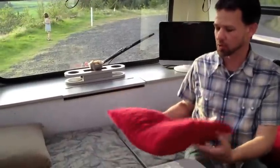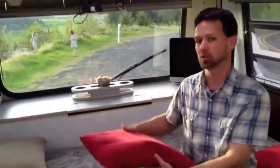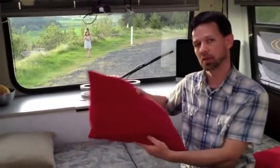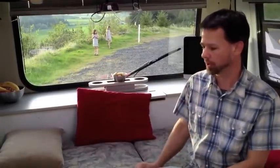One of the things that we did was we got these small pillowcases from IKEA, and we took our regular pillows and cut them down with scissors and shoved them in here, so that we have the same structure of pillow but in a smaller package, and then we can use those for throw pillows as well.